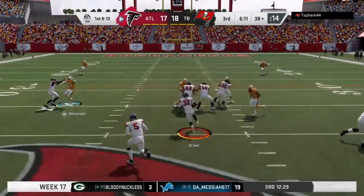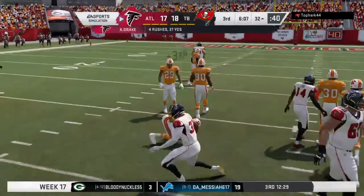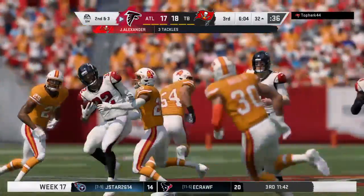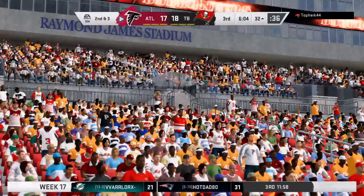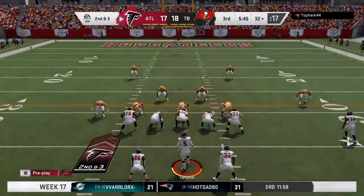Tannehill hands to Drake. A solid run on first down. Gain of 7 leaves him with a second and 3. He's had a ton of success here so far, but you get the feeling that he might be on the verge of popping one. Yeah, even on that one, there was a little bit of a hole, but it closed there quickly at the end.